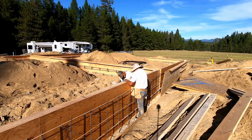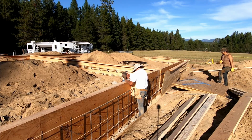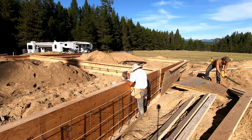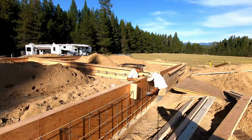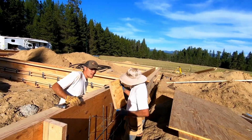Ready? Yep. Still good? Looks good. Push the plywood out. Oh, my nose.